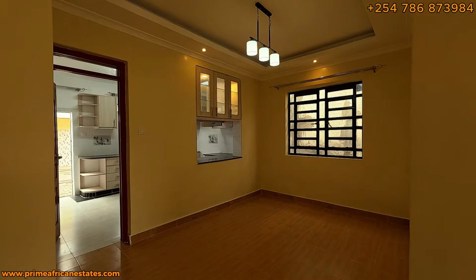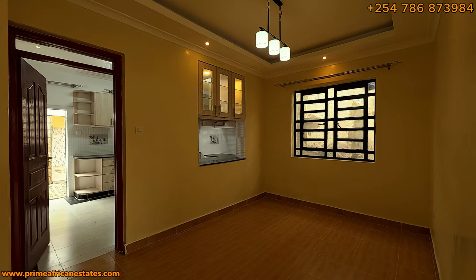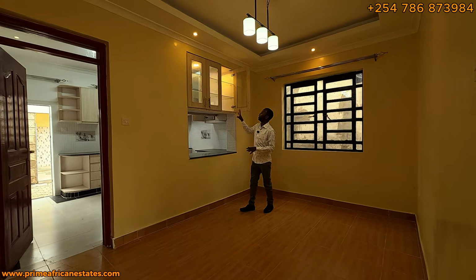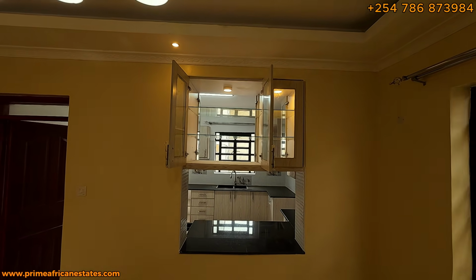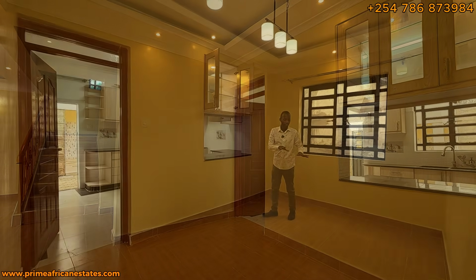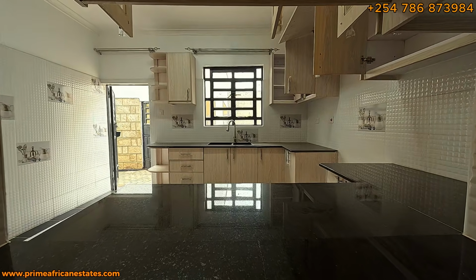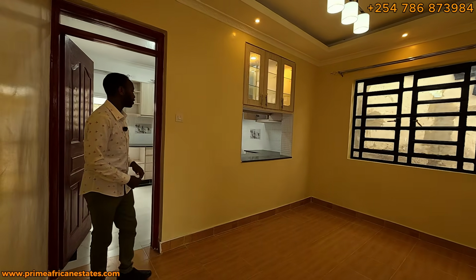So this dining area is just ample enough to fit up to 8 people comfortably. And one thing I like about this dining area is that village feeling of putting your crockery right here. So you put your sahanis, your plates, your cups right here, and it's easy to serve your meals or drinks. And also you have this pass-through that you can use to put your meals right there at the dining area.